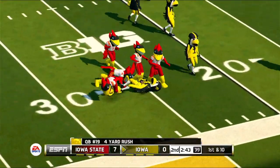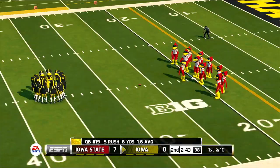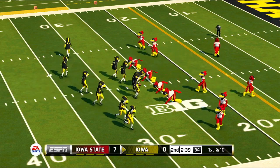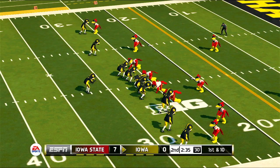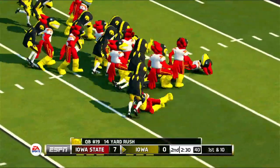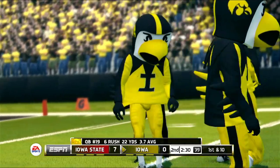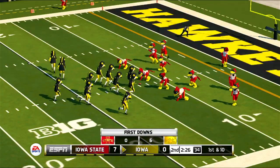Nice run to the outside. Makes it out to about the 13. From the 13-yard line, it's first down.